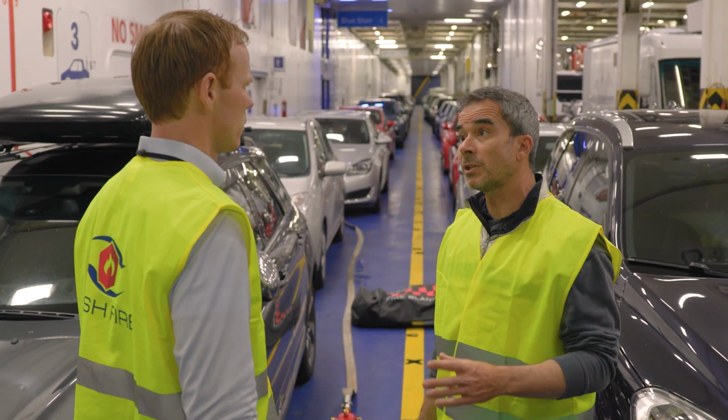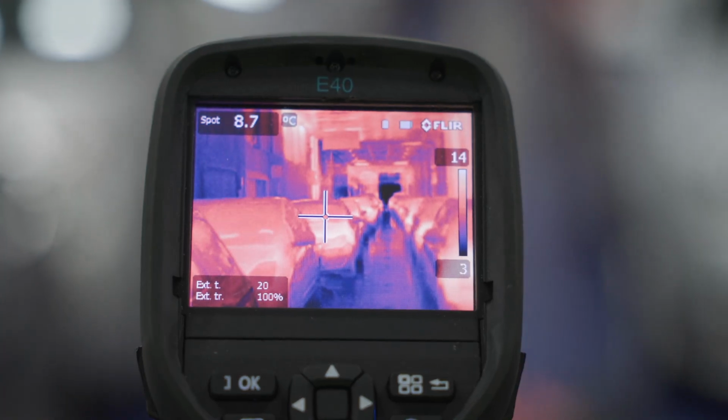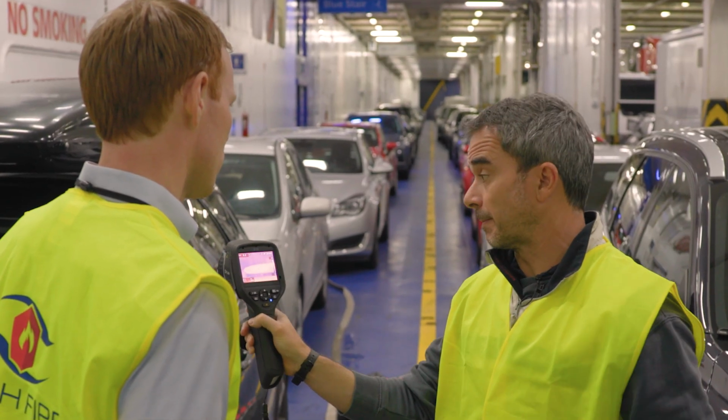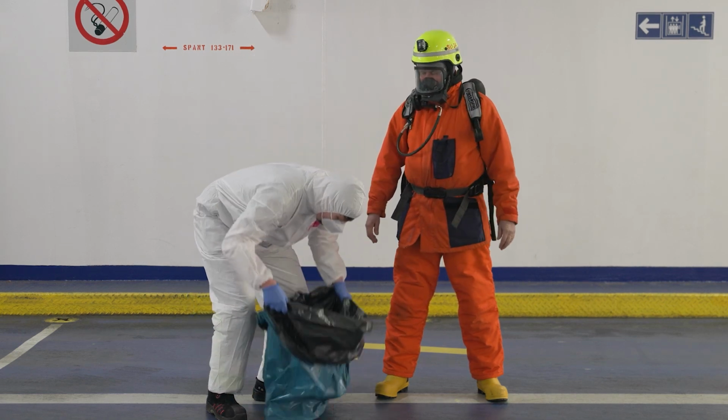Okay, so if you have the fire under control, how should the crew proceed? You can monitor the temperature with the infrared camera and take note of the temperature at regular intervals to observe the evolution of the fire. After the fire has been extinguished, fire suit must be treated as contaminated clothing.